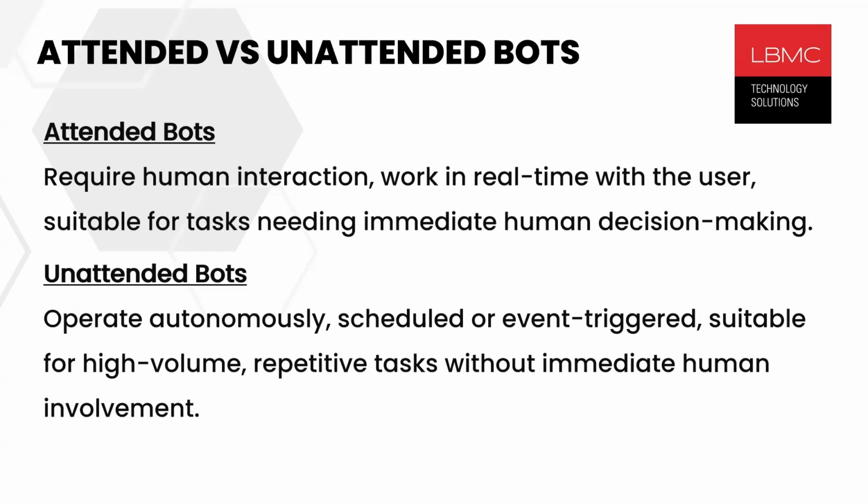Both of these bots are going to be used, and they're really going to help enhance efficiency and productivity in the business, but they're going to be applied in different scenarios, really just based on the level of human interaction. So now I'd like to focus on specific tools that make this RPA magic possible, right?